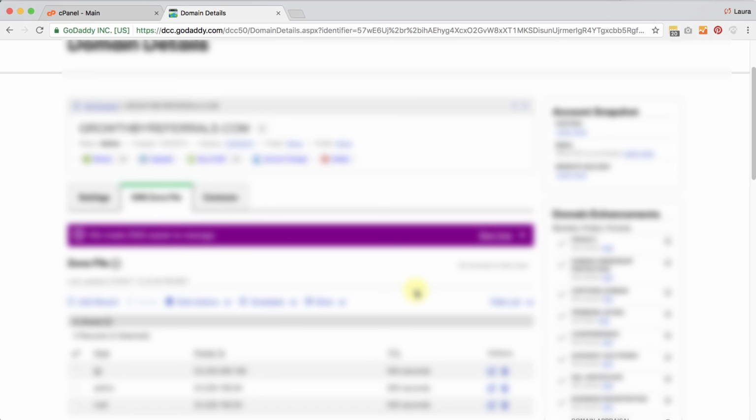Can take 24 to 48 hours, which can be frustrating, but that's just the nature of it. Usually it takes only a few hours, especially if you're only changing the A record. Usually it takes a lot longer if you're changing the name servers completely and not just the A record. So that was all you needed to know to change over hosting from one server to another. And I hope you feel confident now in being able to do that for yourself.